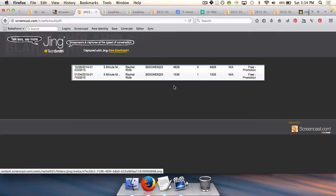Also, just for some proof, here is a screenshot showing how many downloads there were. So I think it was 4,828 downloads in January, and then 1,536 on December 31st. It was the first day of the promotion. And it's two different lines because it was crossing over into a new month.